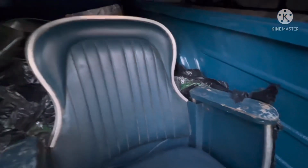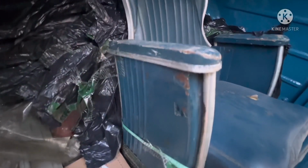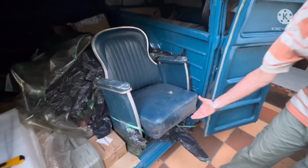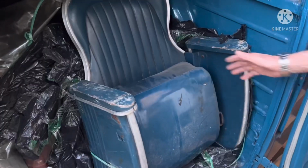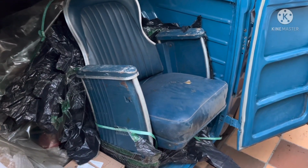Okay, a short pause here. So this is the theater seat, as I mentioned. I think I'm going to put some velvet upholstery. It's going to look cool. They're in bad condition, but we'll restore them. And as you can see, they fold up and down, which is pretty cool, and will allow passengers to get in the back.